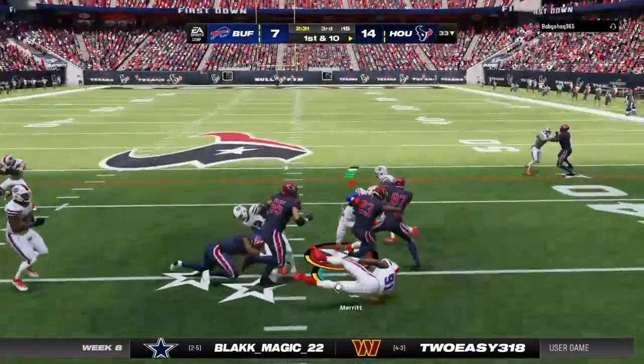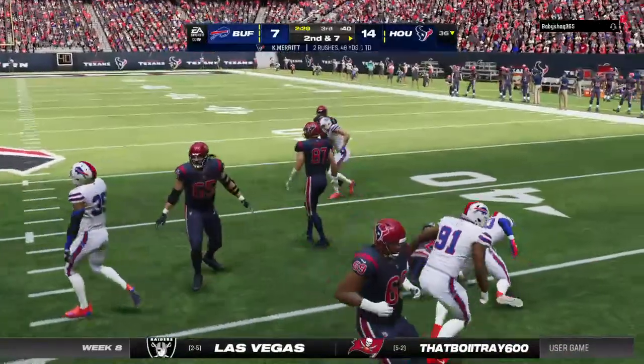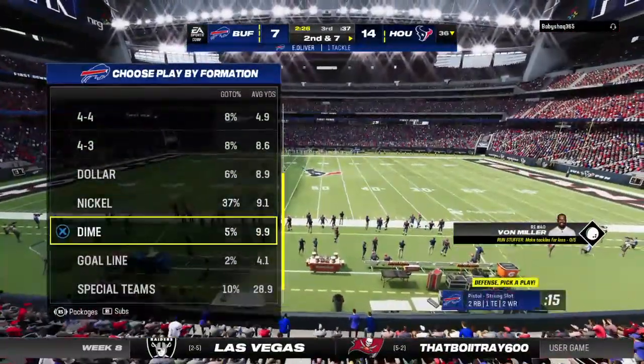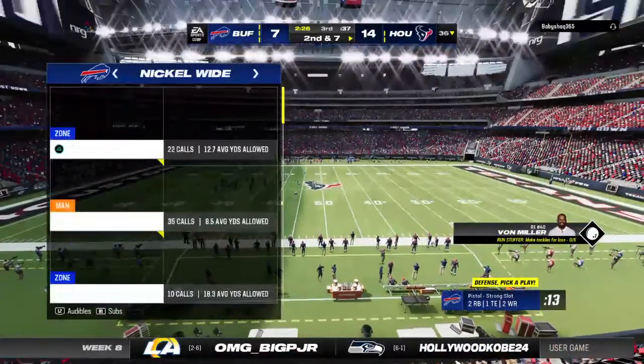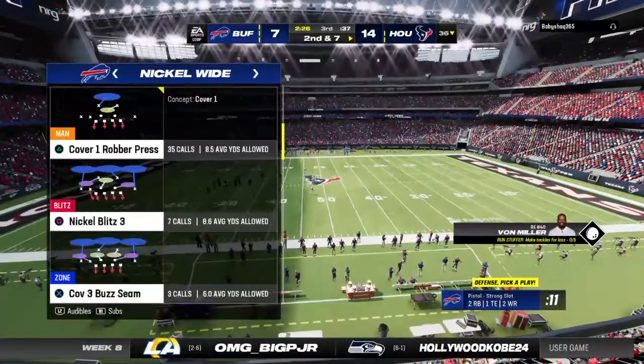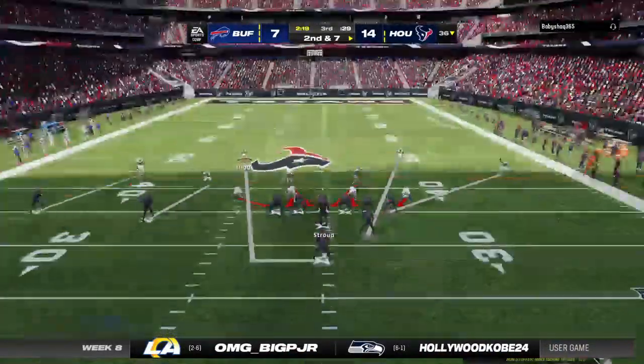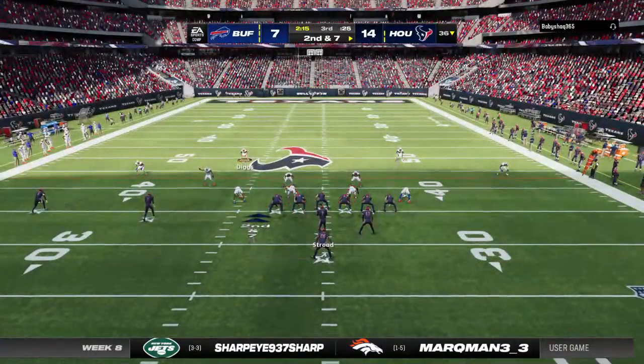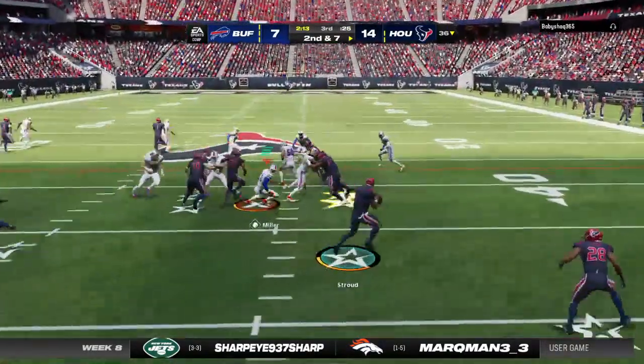Now a handoff up the middle. Merritt knifes his way forward here, but just 3 yards on the play. Second down. It may be only a gain of 3 yards, but that back deserves a lot more credit on the play. That could have easily been stopped at the line, but his vision and his determination found some space to turn it into that modest gain.